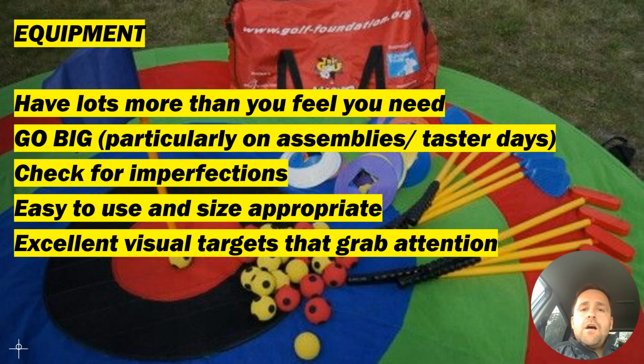Equipment. So some key points with equipment. Again, as we said earlier, we use the Tri-Golf stuff. I've got cones coming out of my ears. Have a lot more equipment than you feel you need. Clubs are going to break. Balls are going to go over fences if you're delivering in schools.